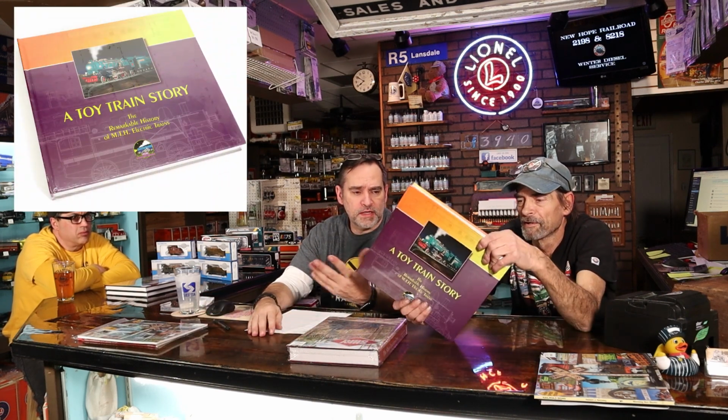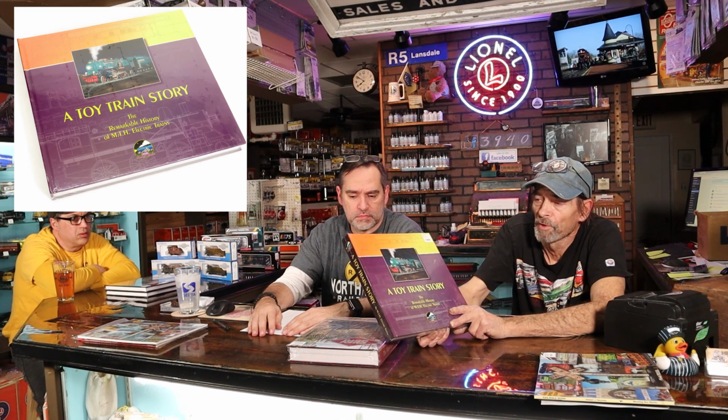And then we got this big purple book. That's actually been out for a long time, but we happened to get a couple cases of these. It's The Toy Train Story on M.T.H. It's like the history of M.T.H. up until when the book was published, I think in 2000. It is a really cool book, a good book for Walt to get his history on M.T.H. It's got a lot of info in there. If you're an M.T.H. fan, it's a pretty good book. We got a whole bunch of them on sale, so if you're collecting M.T.H. and looking for the book, we have them at a pretty good price. Brand new, still factory sealed.